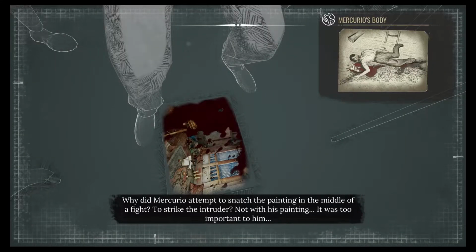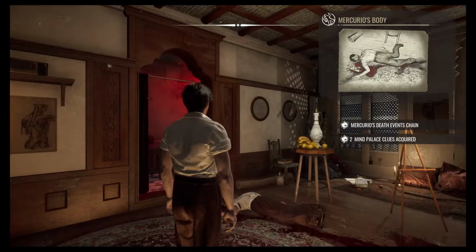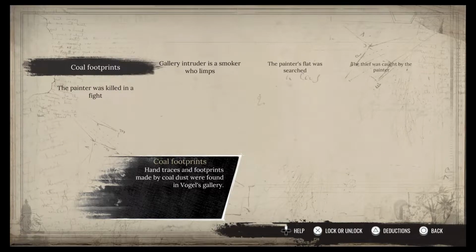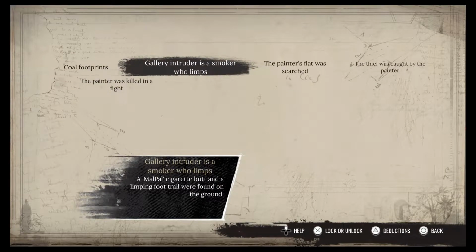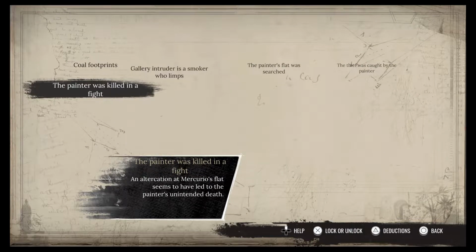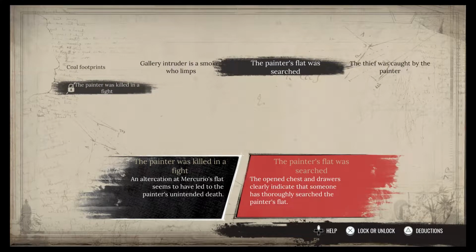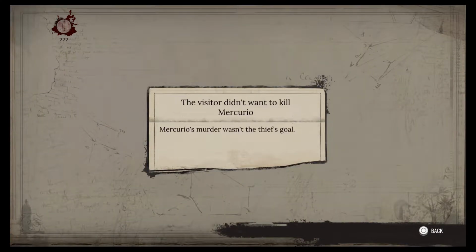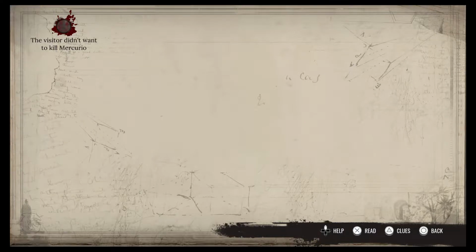Why did Mercurio attempt to snatch the painting in the middle of a fight? To strike the intruder? Not with his painting, it was too important to him. Let's see in the Mind Palace. So, coal footprint. The visitor didn't want to kill Mercurio. Mercurio's murder wasn't the thief's goal.